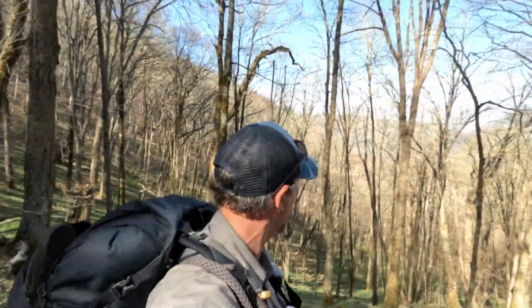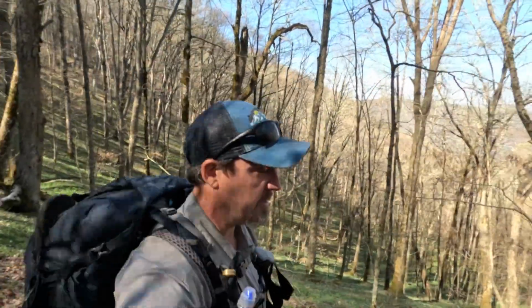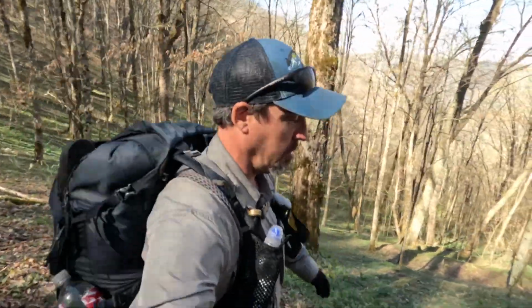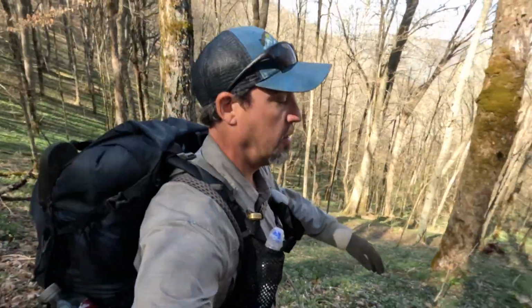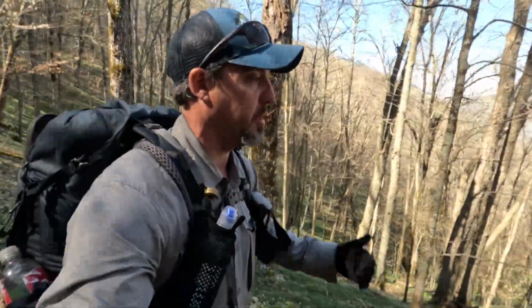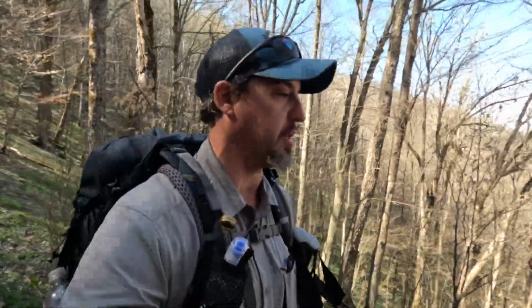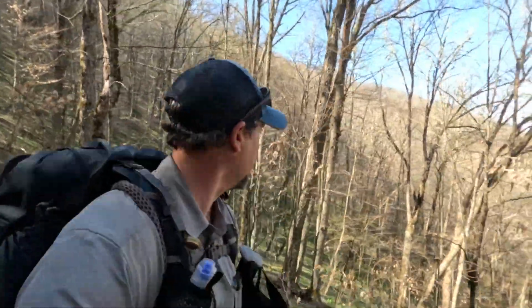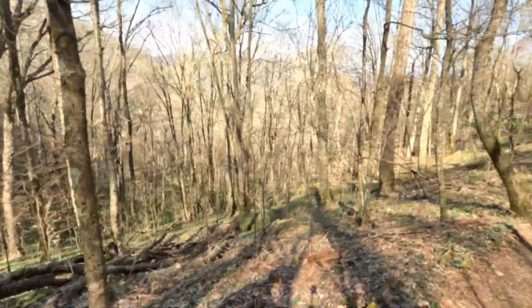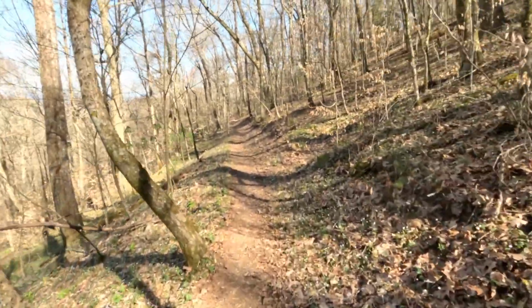So the guys wanted to stop at a gravesite of, I think, Union soldiers that were murdered by the Confederates, a ways back there. It's 4 o'clock and I'm not interested in stopping right now. It's been super easy terrain. It's a beautiful day and I wanted to continue hiking on.